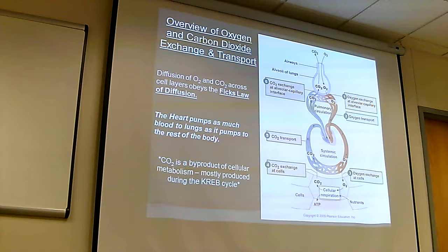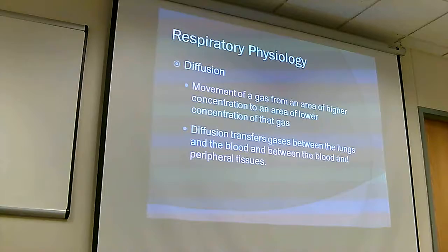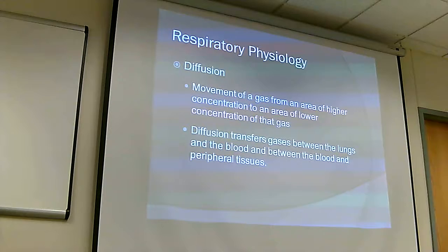Oh, okay. Diffusion of oxygen and CO2 across cellular layers obeys Fick's law of diffusion. Anyone know that offhand? Fick's law of diffusion? We'll talk about it. Movement of gas from an area of high concentration to an area of low concentration happens with diffusion. Diffusion is a passive process. It moves through membranes. So if you have a high amount of oxygen on one side of a membrane and the membrane is permeable, the oxygen wants to equalize between the membranes. So it'll move down to the lower concentration, just like airway pressures or gas pressures. Diffusion transfers gases between the lungs and the blood and between the blood and the peripheral tissues.